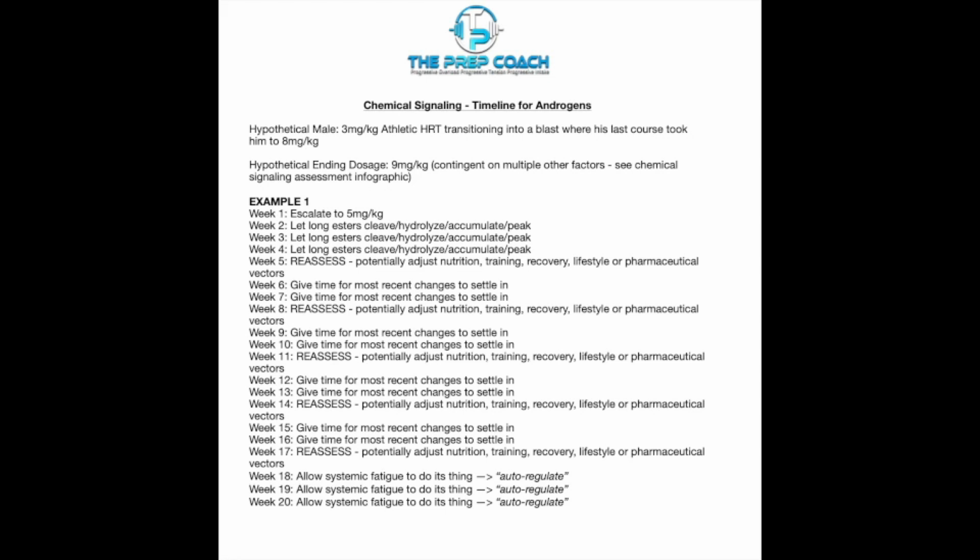In this hypothetical scenario, if nutrition was poor in the past and training was poor in the past, now all of a sudden they're better than ever, this person may only work up to 7 milligrams per kilogram, and they can be a lot bigger, have lost a lot more body fat, and had a lot more progress on this actual cycle because the other vectors were actually covered.